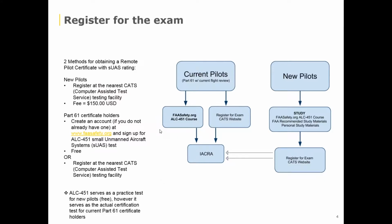Okay, so registering for the exam, just a quick visual of what was just covered. You've got your two methods for obtaining a remote pilot certificate with SUAS rating, and you basically have two main groups for commercially operating. You've got your current pilots with their Part 61 with current flight review, and then you've got your new pilots. Current pilots actually have a little bit different route to take that's a little bit easier than it is for new pilots.